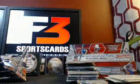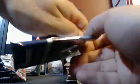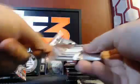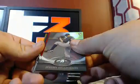I just honestly think that Bowman does it right because it's not all just about the hits. You can chase the rainbows and things like that. So I've just completely been a fanboy of Bowman as of late now. Completely transferred.